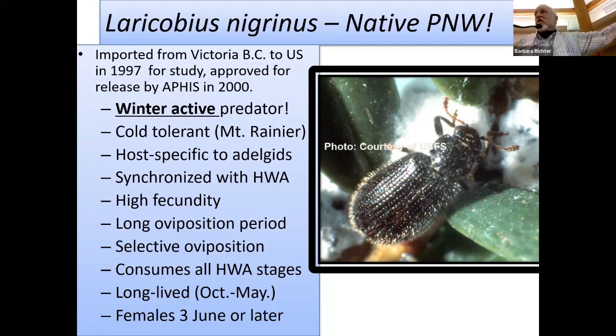It has a high fecundity of 100 to 200 eggs per beetle, and even higher than that with bigger females. It has a long oviposition period that goes from late January all the way through April. So you get this big Gaussian curve. The other thing that happens is you're going to have beetles emerge all the way through the new year. They don't all come out right now. It's a Gaussian, it's a bell curve, okay?